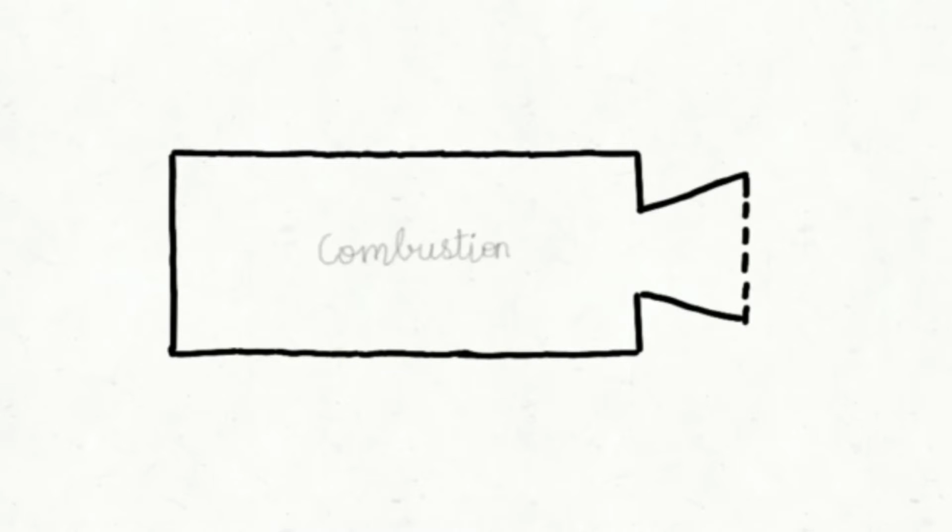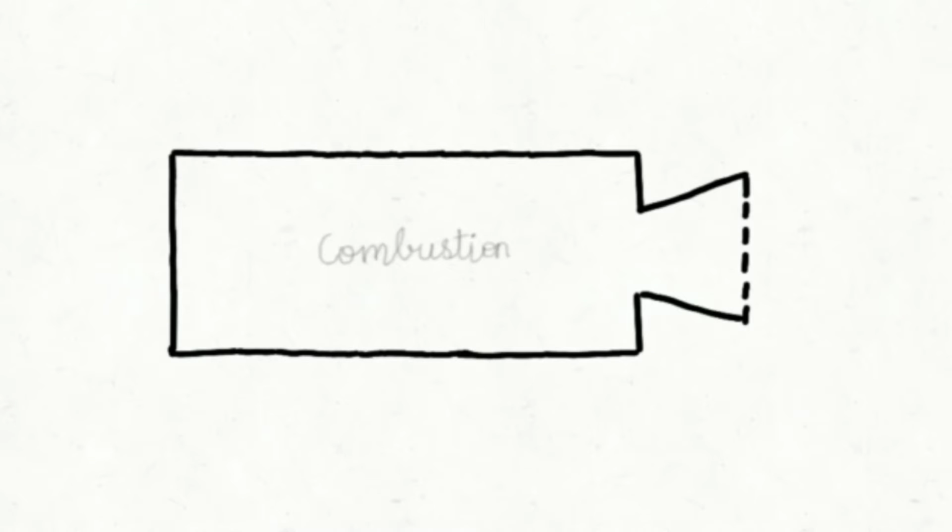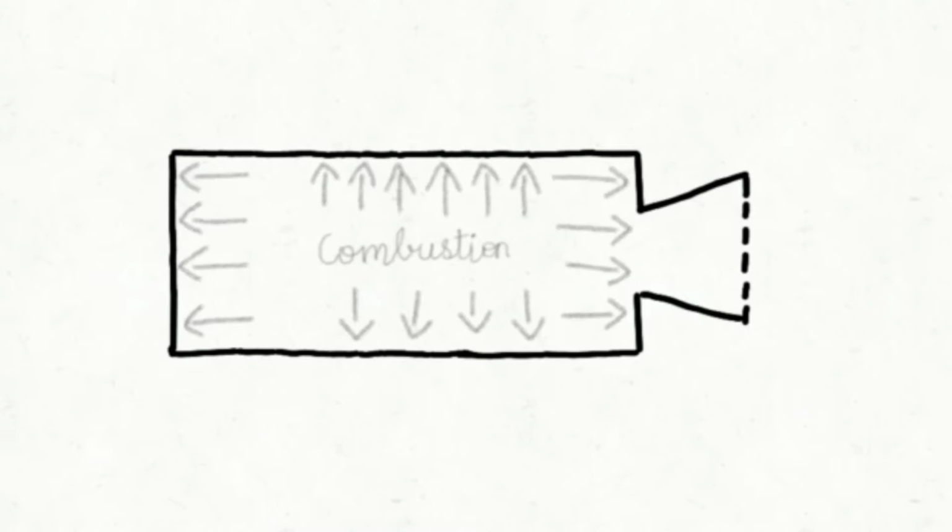Before that, let's see what things are needed for combustion to take place. Combustion takes place with the help of three components, namely fuel, heat, and oxygen. During the process of combustion, the fuel gets converted into high pressure gas. Due to this, force is exerted on all sides of the casing.